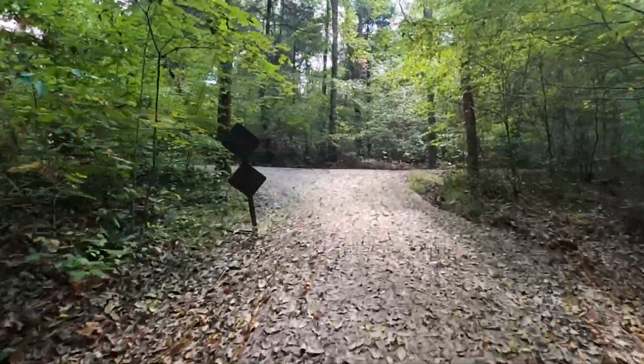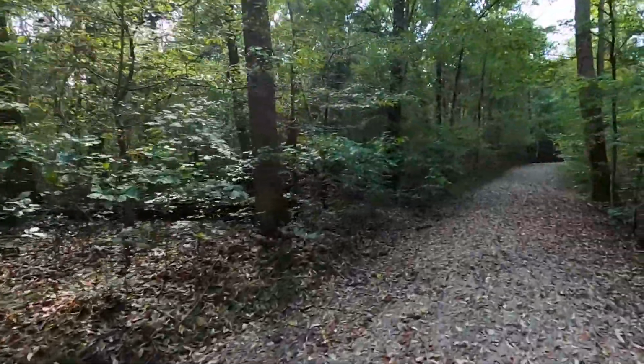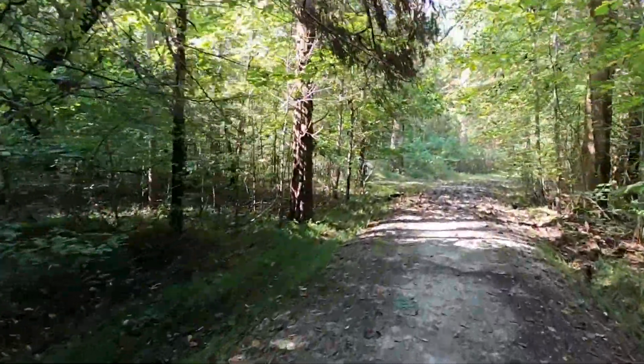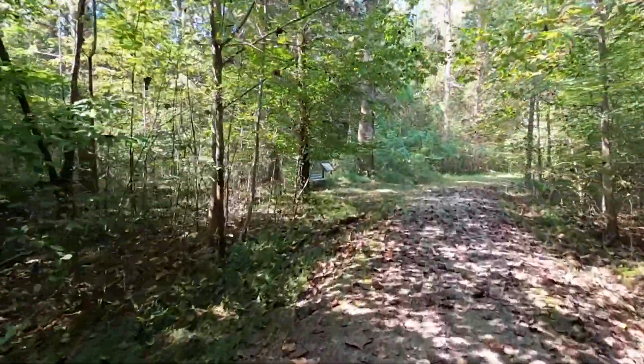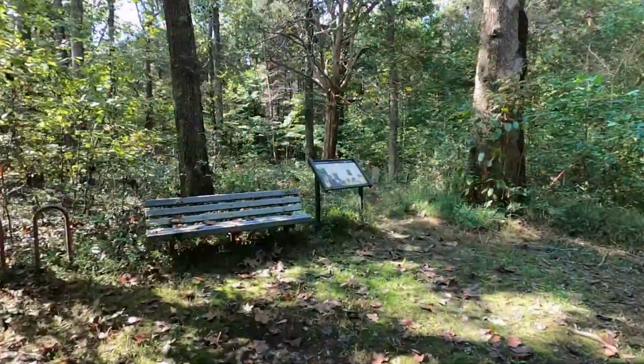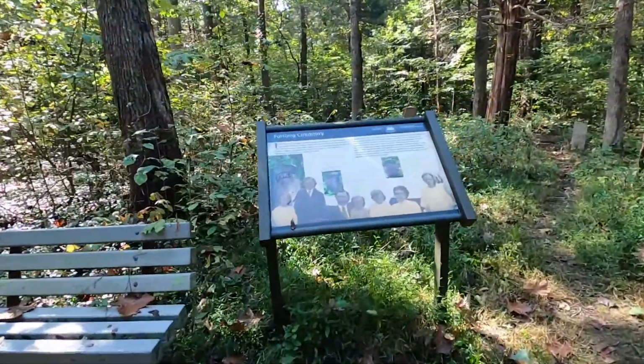All right, well, I think this is the right-hand turn to get to the cemetery. I don't know. Let's see. Oh, wow, look at this. Okay, this must be it. The Furlong Cemetery.